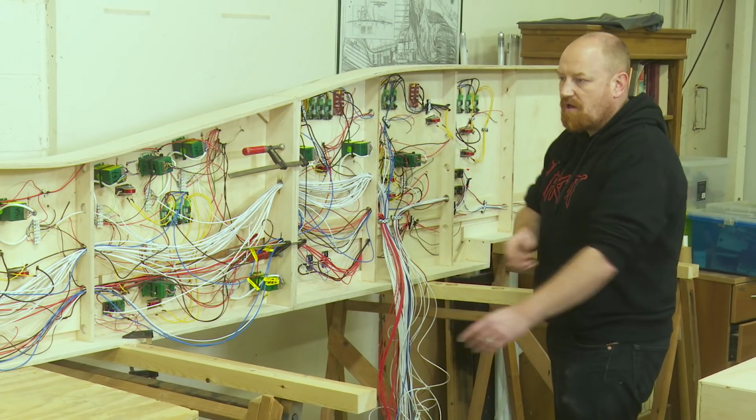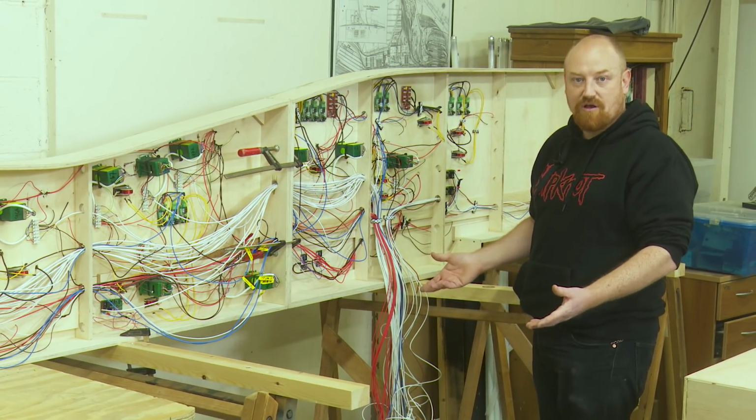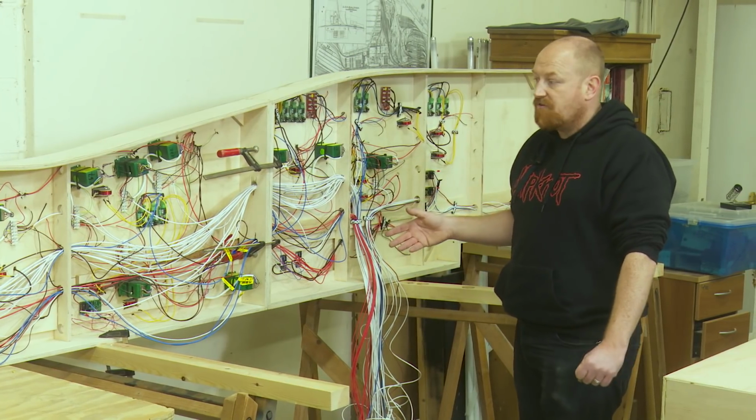Once I've gone through and connected all those up, soldered everything up, I use solder for most joints because it's the most reliable way. I then do some checks, and if I'm happy with that, I move on to the next stage. In particular, this stage was connecting up the point motors.